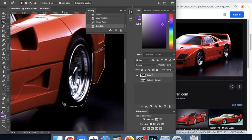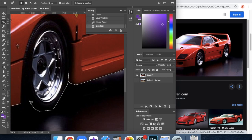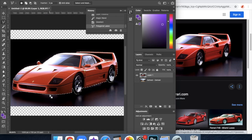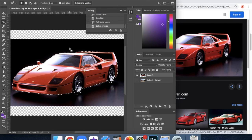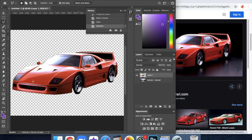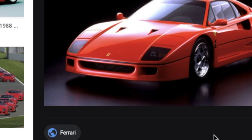Alright, the wheels were kinda hard to get because of the black background, or the black floor underneath, but I think I did an okay job with it. Alright, let's see how that turns out. Oops. So I inversed my selection so that it would delete the right thing. And I think it turned out pretty good. Now I did notice that this part of this wheel over here was missing, but I don't think it was there in the original picture anyways.